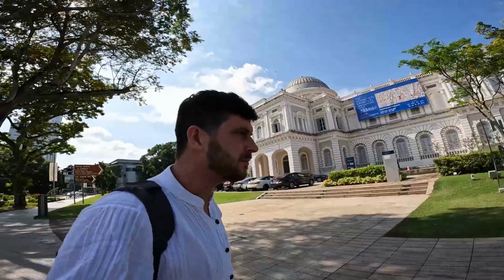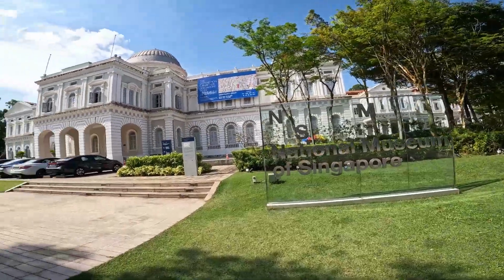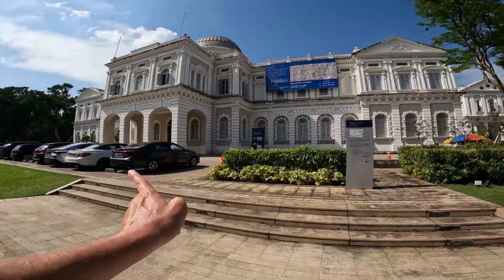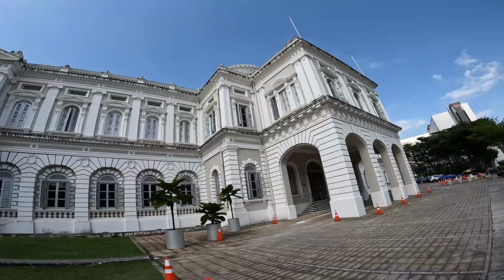Here's the National Museum. I'm just off the bus now. There we are, National Museum of Singapore. Quite a grand building, isn't it? So, museum entrance this way. Let's head in, see how much it costs, and let's see what fun facts we learned today, hey?